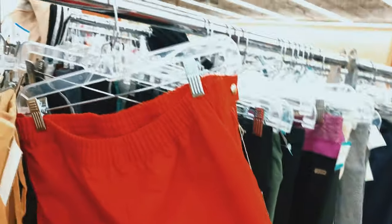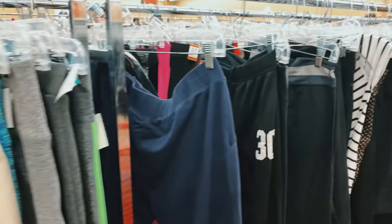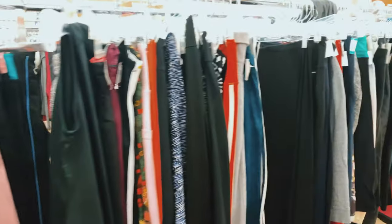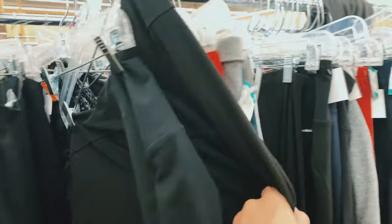In this section, I usually look for cool sweatpants like these or dress pants, trousers. Look at the waistband. If that fits around your waist, you can tell by holding it up, then the pant can usually work. The bottom of pants can be altered pretty easily.